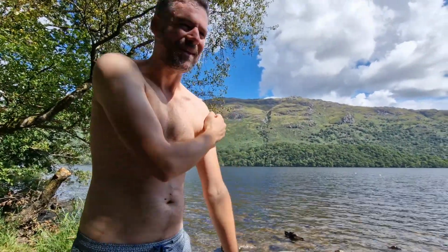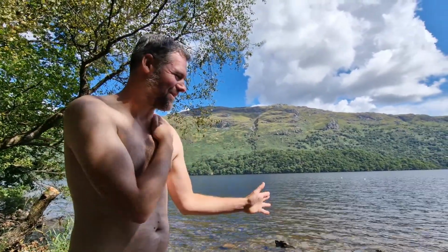I don't know. It's Loch Lomond, isn't it? So we're back here. Okay. We found a little beach. Not a beach, but a little area. So we'll try and have a quick dip. Hope for the best.